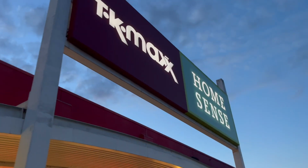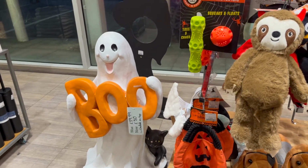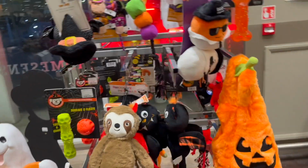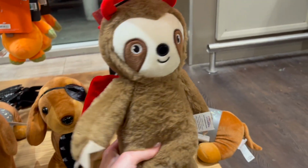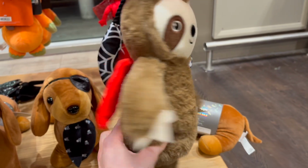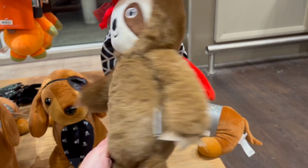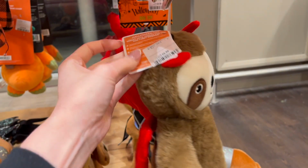Come to HomeSense because what could be a better thing to do on a Friday evening? Look, that's so cute. Oh, yeah. Shall I get Millie a toy? Oh my gosh, a sloth! A little devil sloth! Oh my gosh, little horns, little red wings? No, wings, yeah. Oh my gosh, that's so cute. How much is that?